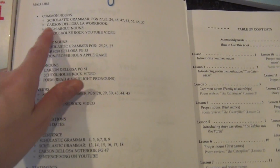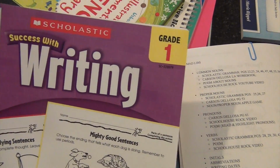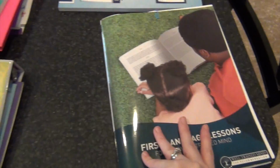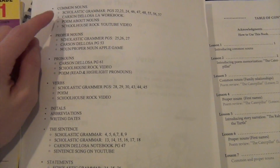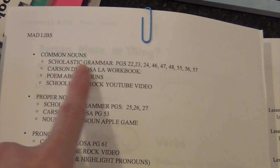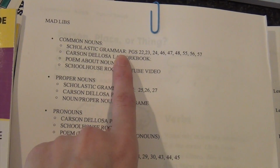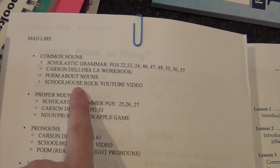I went through, it took me forever to do all this. So between this book, the Scholastic Writing, Success with Writing Grade 1, and this book, this is really rounding out her language arts and writing curriculum. And you can see here what I did. Whenever we got to a certain topic, like common nouns, I noted how that is in the grammar book on these pages. And the work flip book, this one doesn't have any.